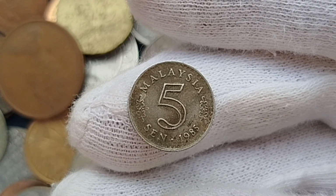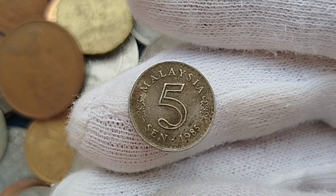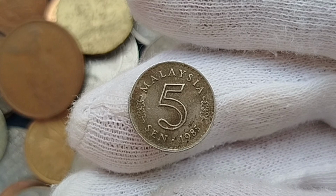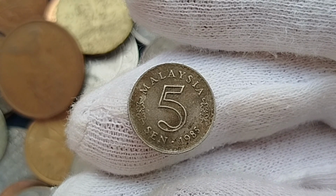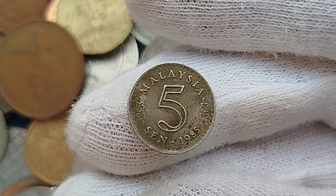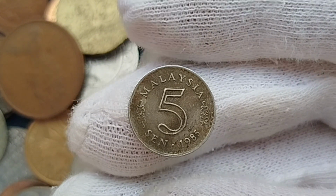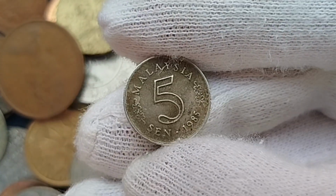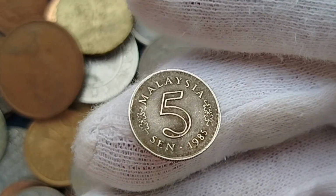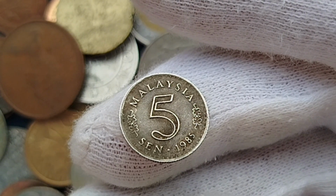in numismatic circles. More importantly, collectors often seek to complete entire year sets of Malaysian coins, and the 1985 5-sen is a key piece. Some coin dealers list it as part of mid-80s series bundles, and if you have one in excellent condition, you're holding a slice of history that's gaining appreciation over time. It may not make you rich, but it will certainly make your collection richer.